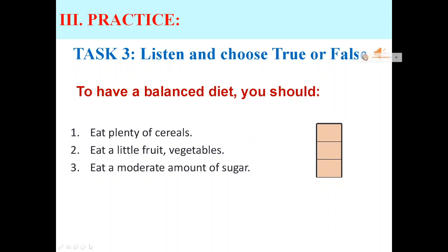Okay, so the answer is number 1, eat plenty of cereals. True, that's quite easy. Number 2, the last sentence, true. We can see the false sentence is really easy to correct, so you can do it by yourself.